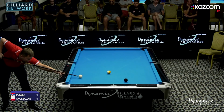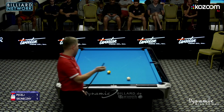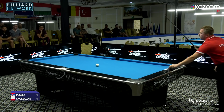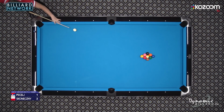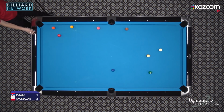And he'll stop right there, or stun over, or draw back. Stop right there. Stun it a little bit for the side pocket. Take a 2-1 lead if he makes this. Good shot. Wow, he rolled that. In 30 years, he won't roll that shot. He's breaking from the left side. Left bottom. Skoneczy.